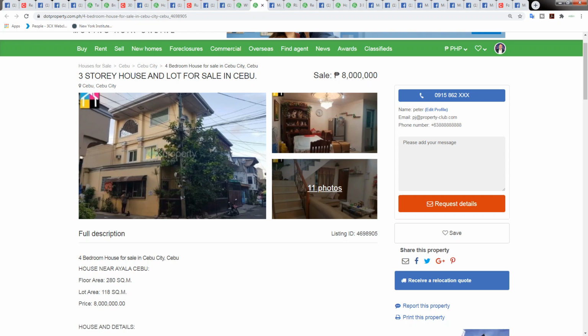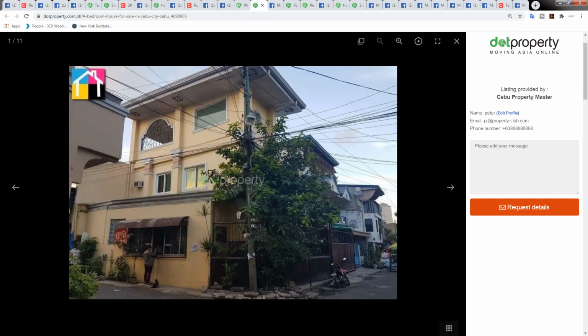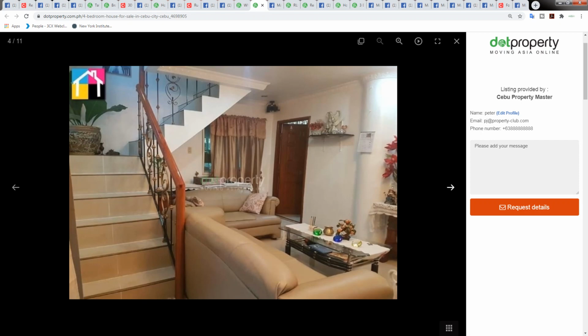So have a look at this. You actually see the house. It's 3 stories, it's over 200 square meters internally, and it even has a little business being run on the ground floor. Looks like a little sari-sari store there, which is kind of cool. And I do like the design of this one and the fact that it is a beautiful little townhome on a corner allotment. That's a cute little house.